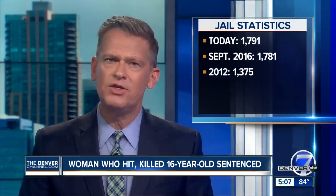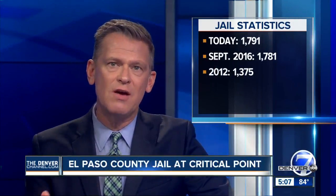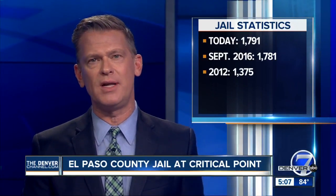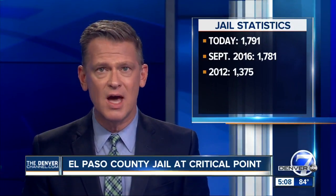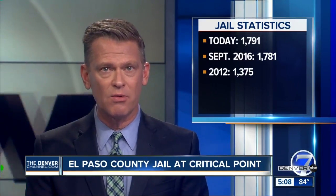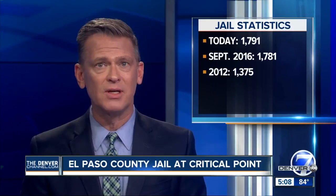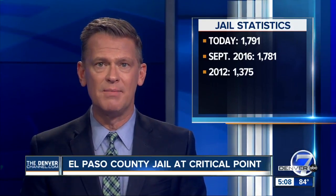The El Paso County Jail is now at critical mass. The sheriff says the jail is, quote, bursting at the seams with almost 1,800 inmates. Now, building a new jail is not an option, so the county's looking for other options. Meanwhile, Denver's jail population has actually been going down by cutting the number of people spending time there.